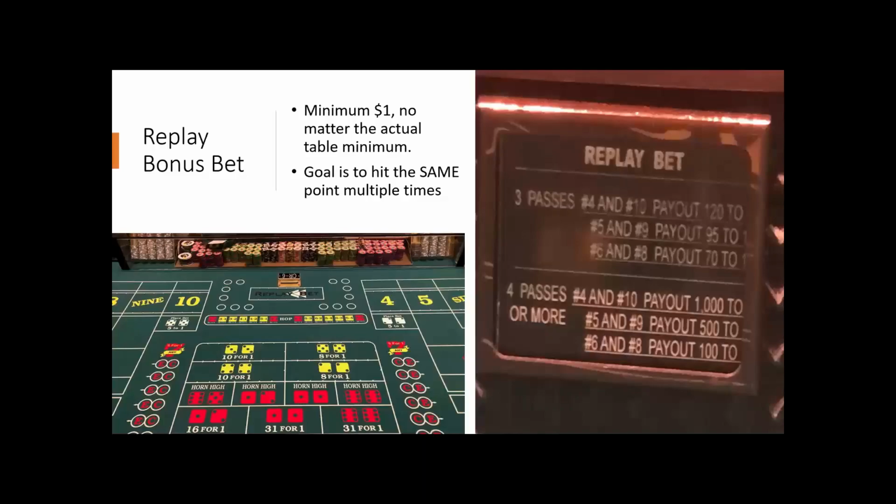I like that. And then, by the way, here it's a minimum of $1 to do the bonus bet, no matter what the table minimum happens to be. So you can throw a buck up there, and you're good to go. So I like that as well. Gives you something to play for.